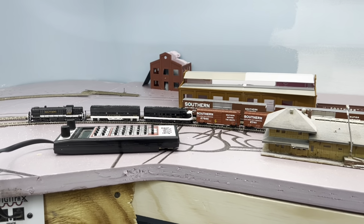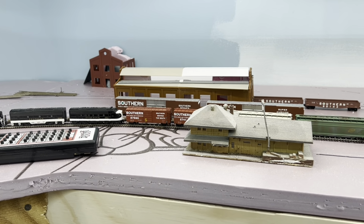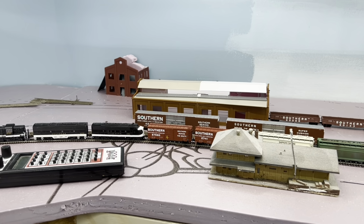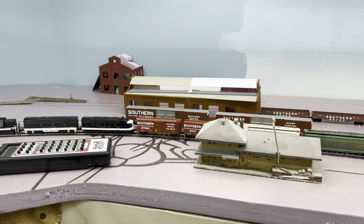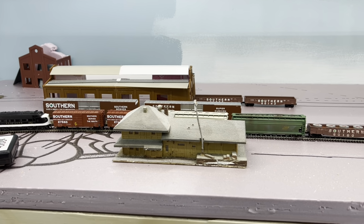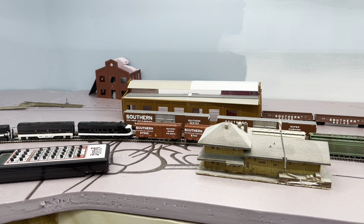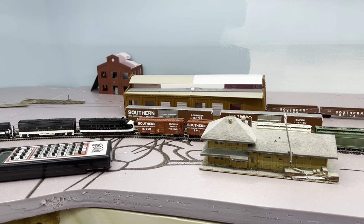Alright, so the 1975-ish Memphis Division of the Southern Railway. This is Sheffield Union Station. Behind it we see the remnants of the second set of engine facilities in Sheffield for the Southern.